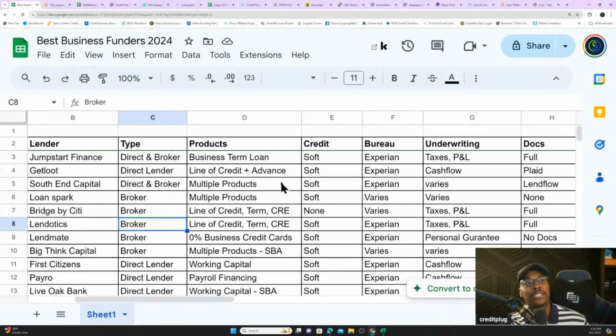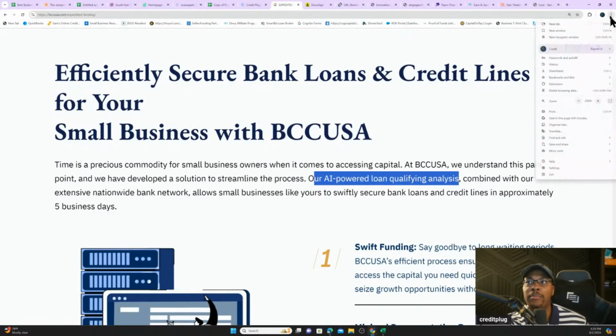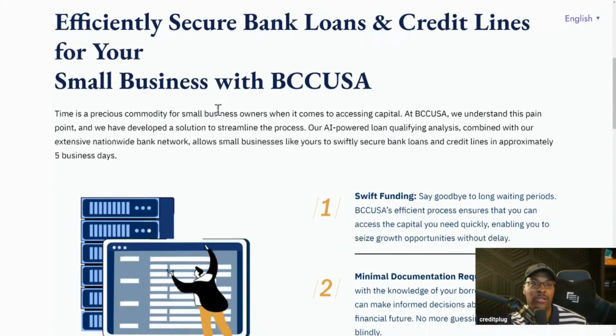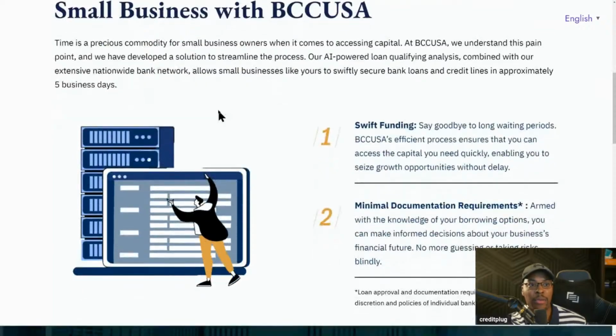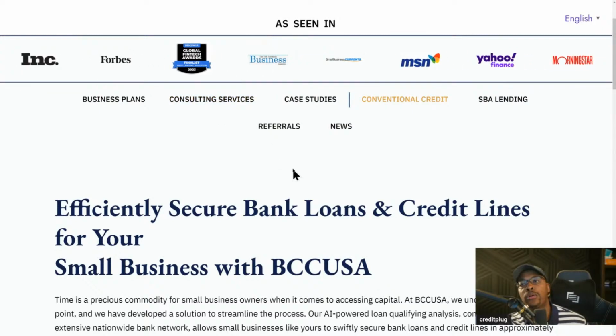Okay, Lendotics. If you're into the business lines of credit from commercial banks, right? I'm not talking about the fintech lines. I'm talking about the actual business lines of credit. Okay. So BCC coined this process. They offer what's called an AI-powered loan qualifying analysis. What's actually pretty interesting about BCC is that they use outcomes data to help match you with the right lender, right? And again, they work with relationship bankers at some of the top banks, regional banks like Citizens Bank, Bank of America, Truist, and a lot of the local banks. So they're going to be mostly for bank term loans, lines of credit.